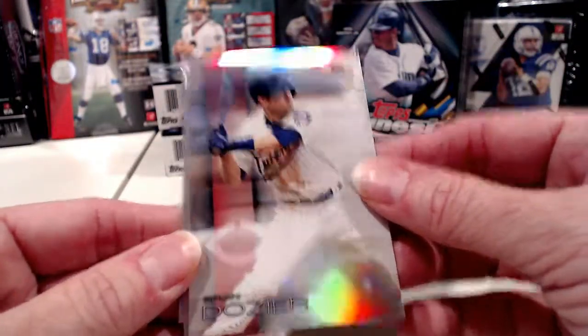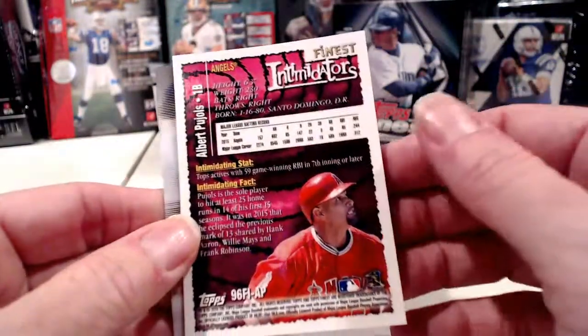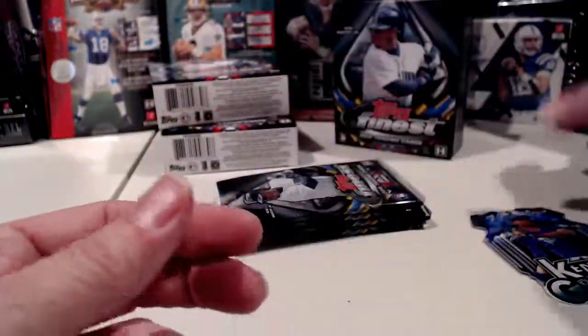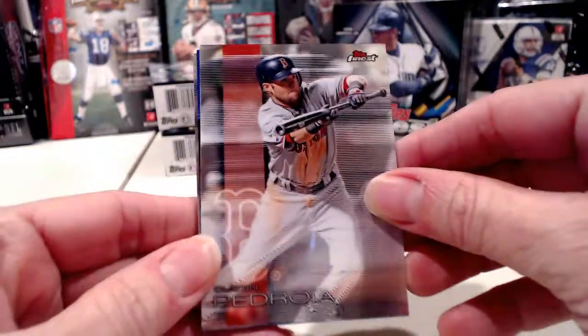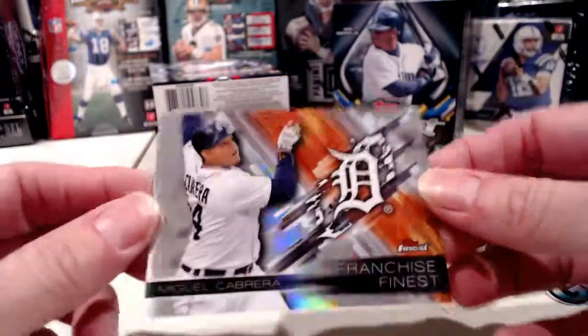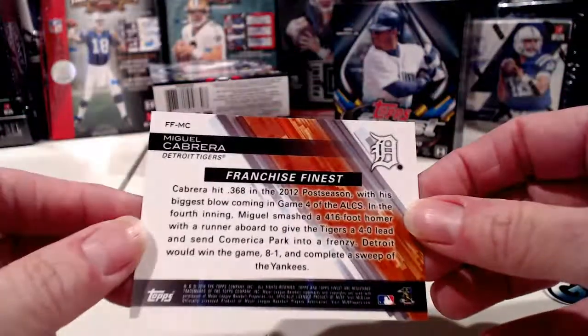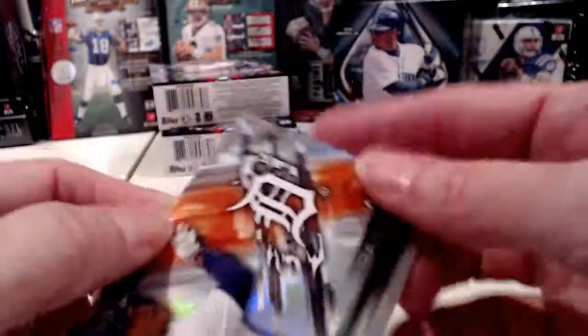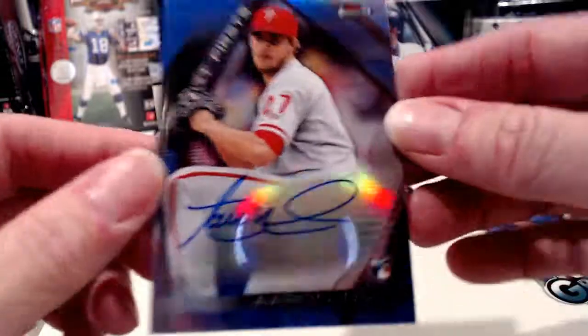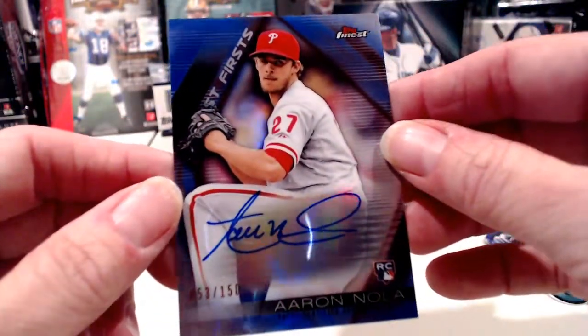That is a refractor. This is an Intimidators. I think all the Intimidators are refractors. Another Darvish. That one is not a refractor. So anyway, pretty much every break, I try to remind people to wait on that. There is a Cabrera for the Tigers insert, again a refractor. And our signature hit, Aaron Nola for the Phillies.